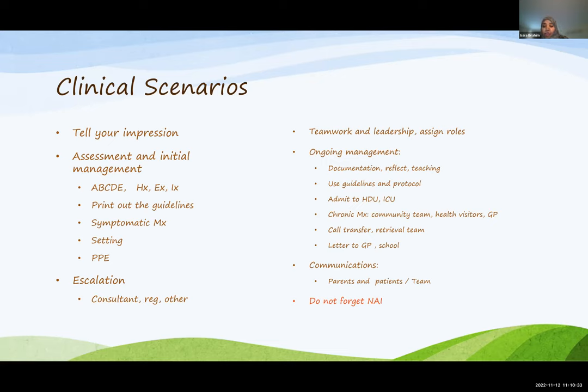What is the pathway of your case going to be? HDU, ICU admission, you need to call the retrieval team to come and collect the baby after stabilization, or it will just be an admission. Would you need to call the social worker? Would you need to see other children as well, if it is safeguarding and so on?